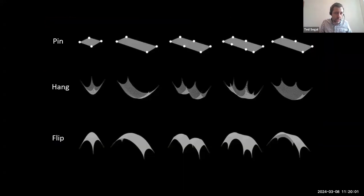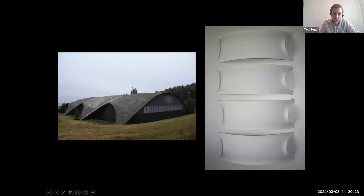Now, you can extrapolate this idea of hanging forms and flipping them into three dimensions. And this is a technique that was pioneered by the Swiss engineer Heinz Eisler. Here, I'm just showing you a couple variations of this using some computer renderings. Again, we pin, and you can pick where you're going to pin it from. You hang it in pure tension and then flip it into pure compression.